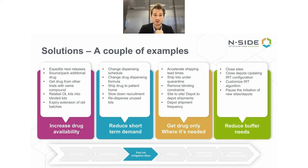So we don't have to resort directly to a few options like slowing down the recruitment or having to stress the whole supply chain to have another release. The main idea is really to make sure that we can identify the risk, identify the causes of risk, and then brainstorm the right solution that will actually have an impact. Once we know the impact, it's important to test it. And here I'm going to let Amory take the floor and keep going with the case study and how this was implemented.